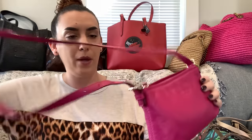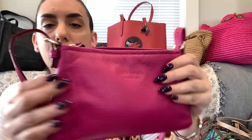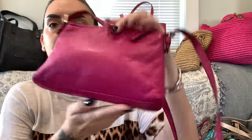So the first one up is the Kate Spade Fuchsia Leather Crossbody. I'm shocked this one didn't sell. I love this one. It is in super duper excellent condition. You have the Kate Spade embossed in the leather. It's gold tone hardware. You do have an adjustable crossbody to shoulder strap. It can really only be shortened about 4 inches, so it'll still be a little bit longer of a shoulder bag. But it is in excellent condition all the way around.